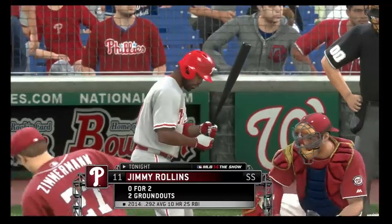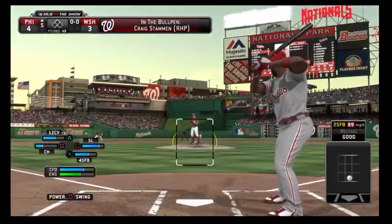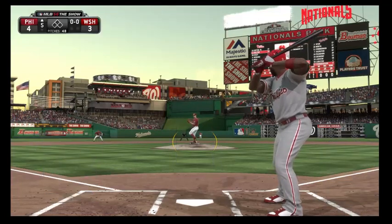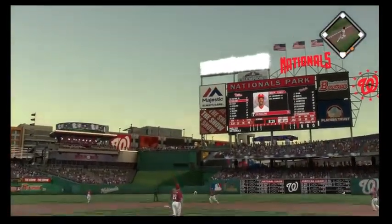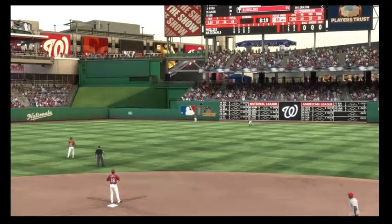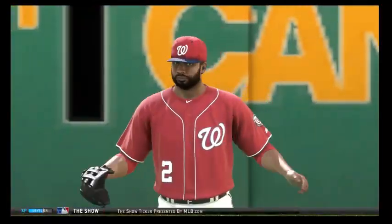Jimmy Rollins will stand in again. A couple of groundouts for him on the ledger in his 2 trips so far. Jimmy Rollins. Now a swing and a fly ball hit fairly well out to deep center field. Span is there to pull this one in, and Rollins flies out on the first pitch he sees.